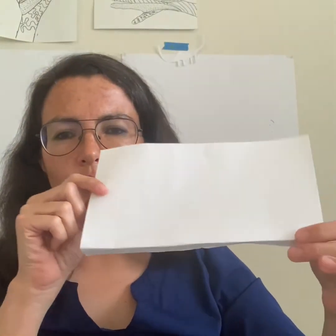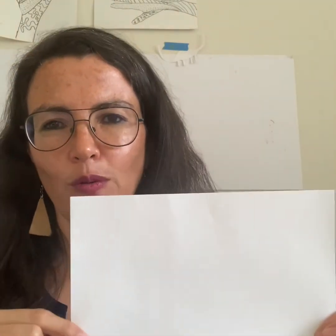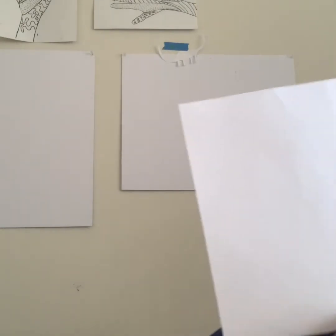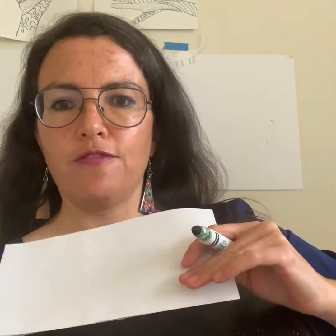Now what you're going to do is draw on this side. See the fold is here? You're going to draw on this side anything that you want to. I'm going to draw a bush for my Diplodocus because it loved to eat plants. So go ahead and get drawing. Remember to draw at the bottom where that fold is, okay? And you're not drawing on the fold.